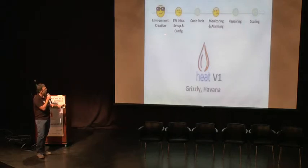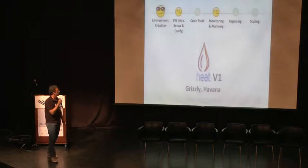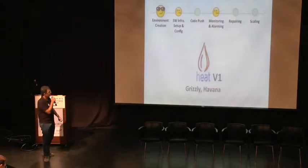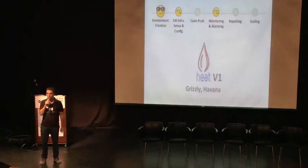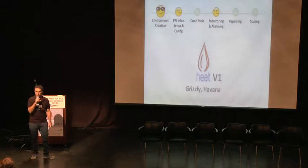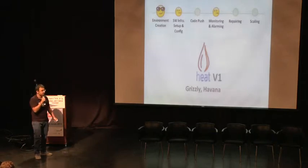It is very good at environment creation. It has some plugs to do software infrastructure setup. It can integrate with Chef and Puppet, not very elegant, but it can do that. And at least in this version, it has some basic support for monitoring and alarming. It's going to change a bit in the next few versions, and we'll talk about it. For the rest of the stuff that I mentioned, it doesn't really cover that.